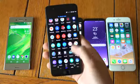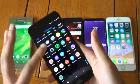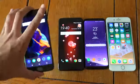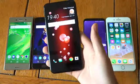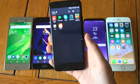Near stock Android with a very beautiful display with an annoying issue when you do scroll. It may annoy you, it may not. Personally, it does annoy me quite a bit, so I might get it exchanged for another one. I don't know yet, but moving on to the HTC U11, this has certainly impressed me over a couple of days I've just had it.